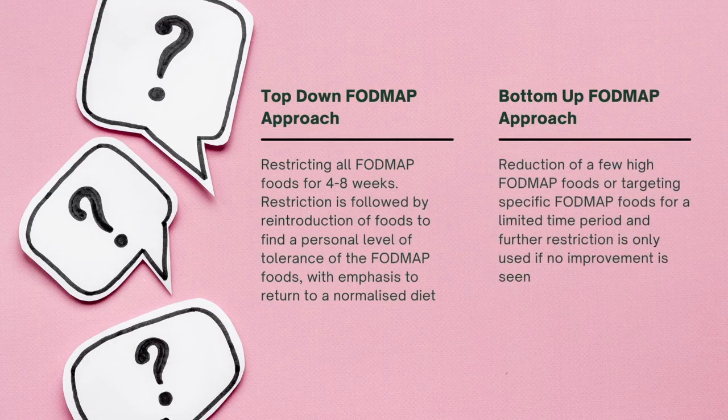Well, there are two different approaches with the FODMAP diet. You can do what we call a top-down approach, where you restrict all the FODMAP foods for 4 to 8 weeks, and then you do reintroduction to find your personal level of tolerance. And the emphasis there is really that you return to a normalised diet in the long term.